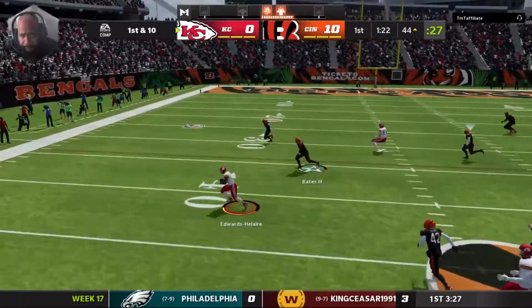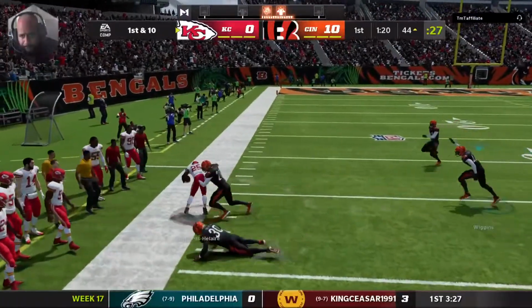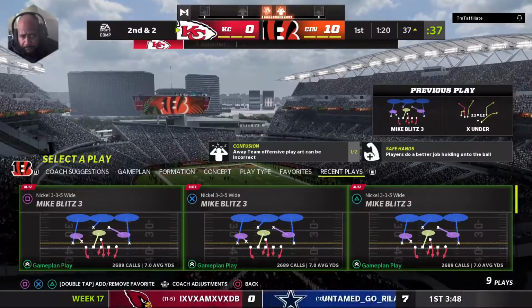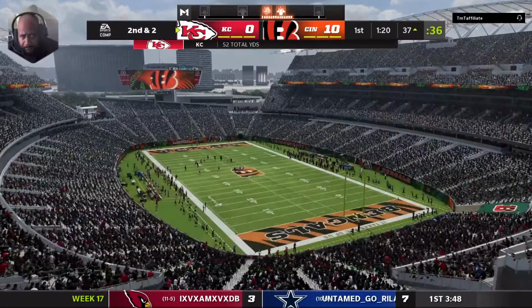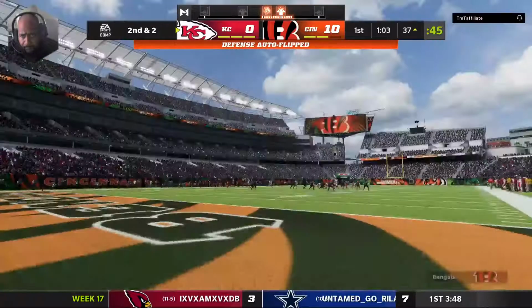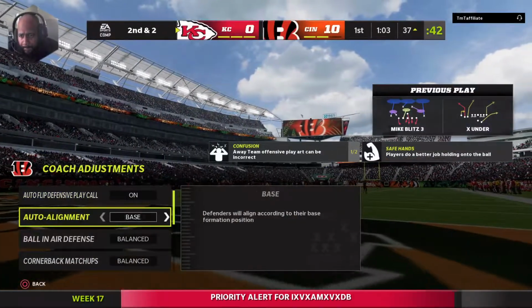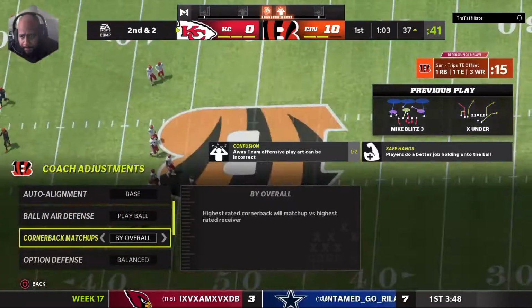Mahomes now on 1st down. Now a swing pass. It's Edwards-Helaire. And he'll go out of bounds after taking it a little further down inside the 40. And they'll use him out of the backfield and sometimes quite a bit. They're just trying to get him touches any way they can. 4 catches a week ago. There's another one right there.